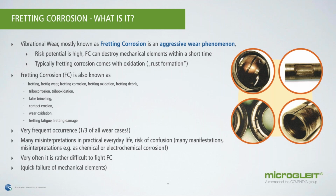Here on the right side, you see some parts which are suffering from fretting corrosion: the joints here, the wedge connection, the bushing here, and here some brinelling on the thrust bearing. These are quite typical appearances. Fretting corrosion in most cases comes with rust, red rust, and other iron oxides, and therefore in practical life it's often confused with water-induced corrosion. But this is awfully wrong. Due to misinterpretation, fretting corrosion is not so well known in daily practice. However, it is estimated that about one third of all damages are related to fretting corrosion.